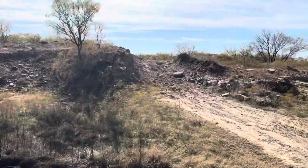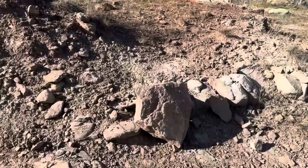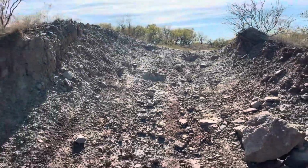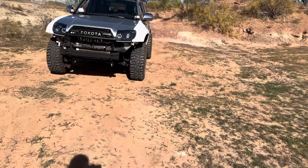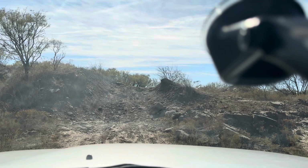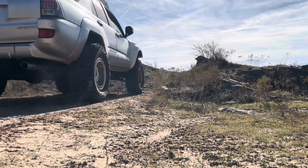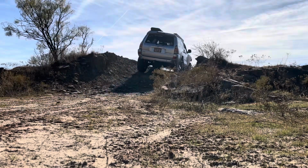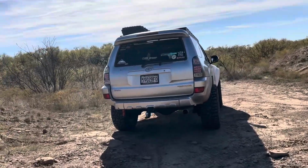But yeah, what we're gonna do is we're just gonna go up that, and I'm about to move that rock that's right there. All right, so I just pop it up right there. Now it's clean. I ain't gotta worry about doing anything to the truck. Alrighty, so we're gonna go up this. I'm gonna set up the camera so y'all can see. Alrighty, so we're over it.